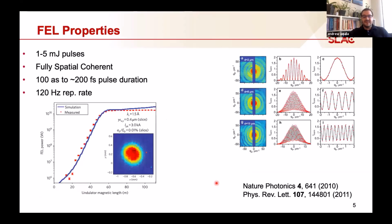And this turned on, as I said, in 2009 was the first light at LCLS. And so it's been running for 10 years. And quickly it showed exponential growth. It gets to a saturation region. We can go up a little bit higher, but at some point you're limited by the electrons reabsorbing the X-rays.